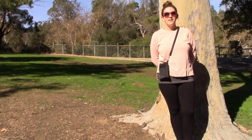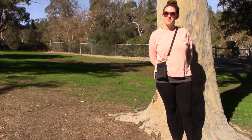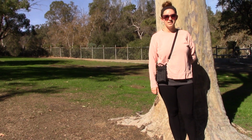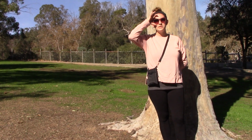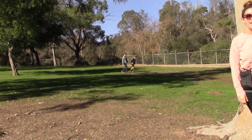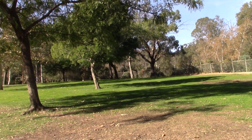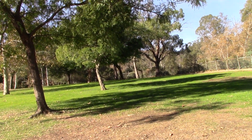All right. We are in LA's Griffith Park, the largest urban park in the United States, and we are approaching the old Los Angeles Zoo. The Los Angeles Zoo used to be located in this location of Griffith Park, and there are lots of remnants of the zoo around, old cages, plaques, things that kind of tell you what used to be here. And the zoo is now located still in Griffith Park, just a little bit further west.